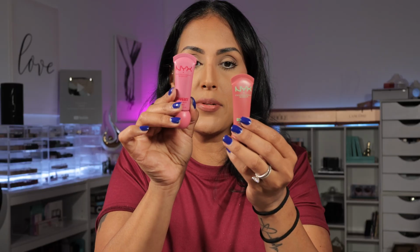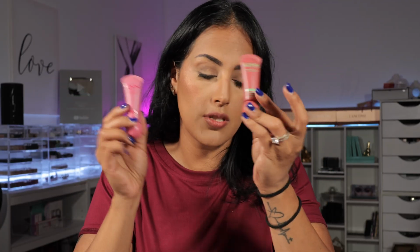So between Swipe Sesh and Snuggle Season, I like them both, but Snuggle Season wins. It's like everyday wearable. Oh, that looks so pretty. Like, I would apply that on its own on a day with no makeup.